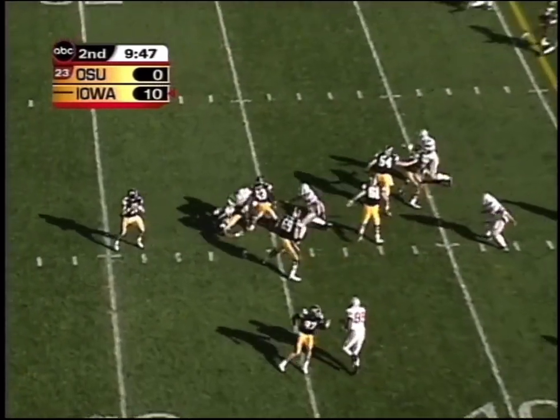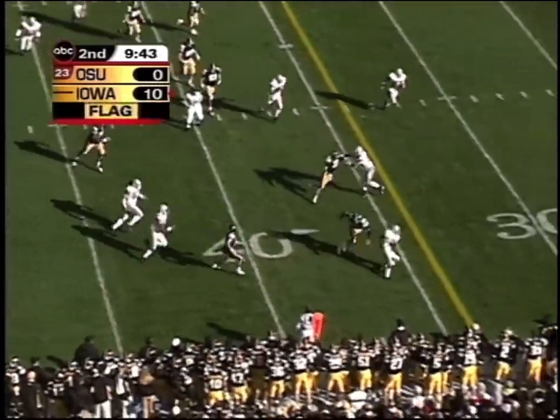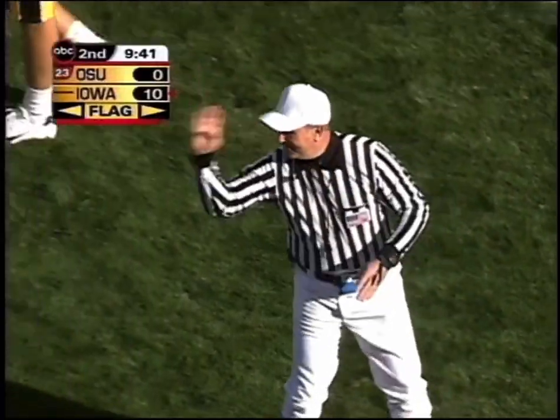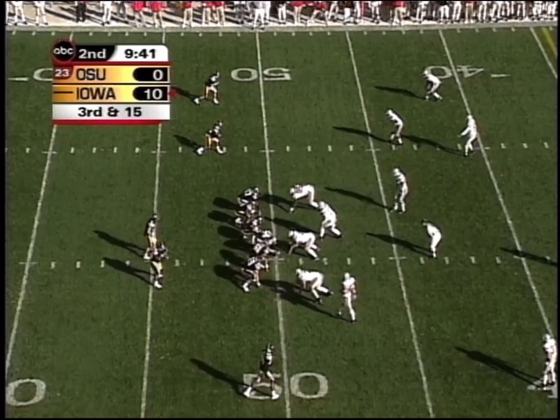Tate back to throw. Pump fakes. Wants to throw a screen. That blew up. There's going to be a holding call. He'll run for the first down and down the sideline, but this one's coming back as well. And nobody was watching him, so he just took off. Nobody was getting the quarterback out of the pocket some, rolling him out.